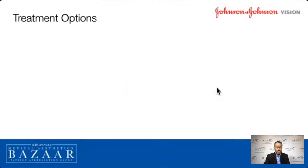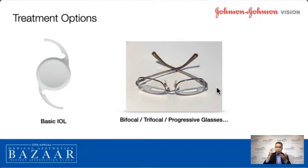So assuming that you have a lens that you want to remove, either it's dysfunctional or it's hazy with cataracts, generally people get, well, everyone gets at least a basic IOL, or intraocular lens implant. What it does is some of the focusing, because again, there's a lens in the eye that we're removing. We have to put a lens back there to allow you to be able to focus again.